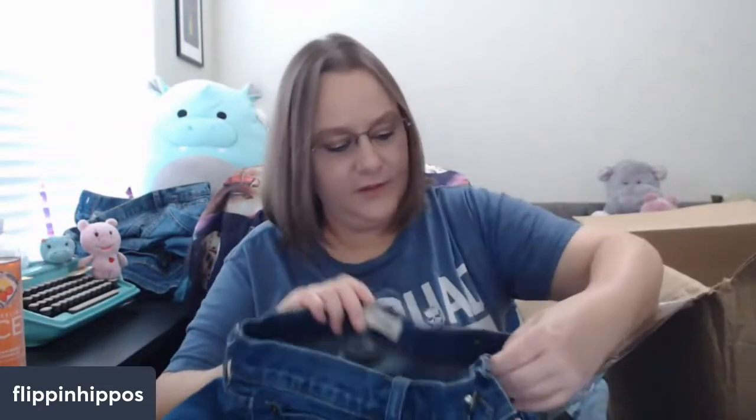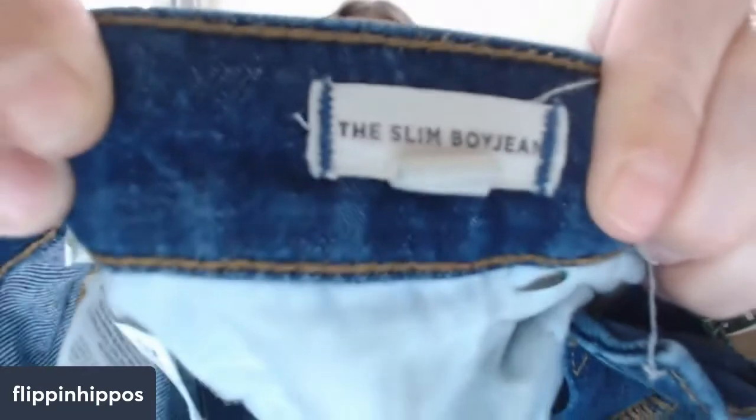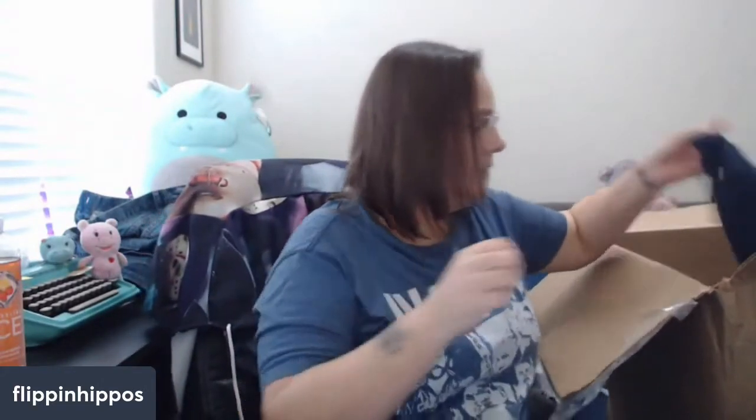All right. This is another Madewell. Are you kidding me right now? Shut up. More Madewells. These are slim boy jeans. Can you read it? Am I shoving it in there close enough? So that's another money. These are jeans. These look as generic as can be. I don't even see a size tag or a brand. So we're going to put these over with the poop.